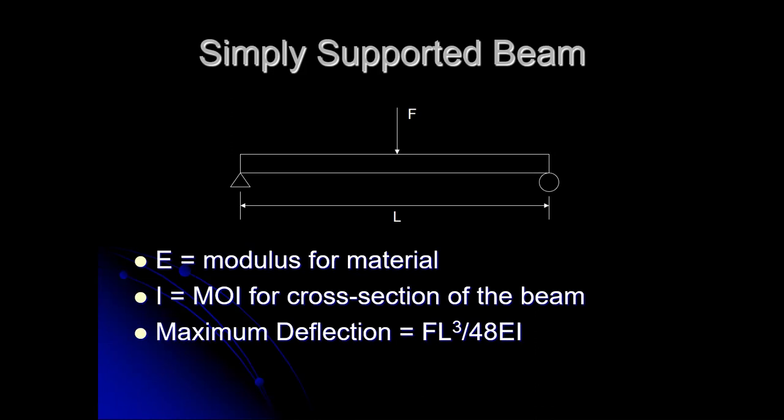So the max deflection, we'll just call that D, is the force. It should make sense that you get more deflection for more force, and those two are proportional. You push twice as hard, you get twice the deflection. The length is cubed. So that means that the deflection's really sensitive to length. If I increase the length just a little bit, I can potentially get a lot more deflection. So I might have a beam that's okay for 4 feet of span, but if I try to go to 6 feet, it's way too much deflection.